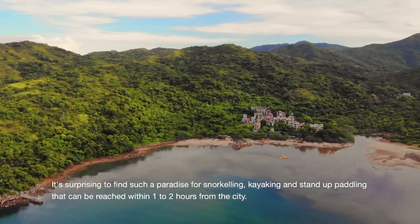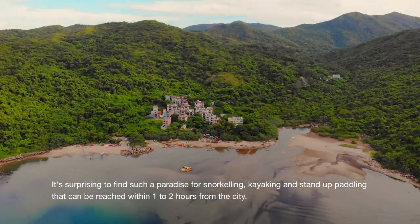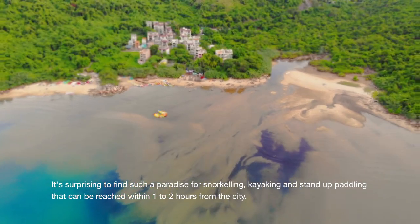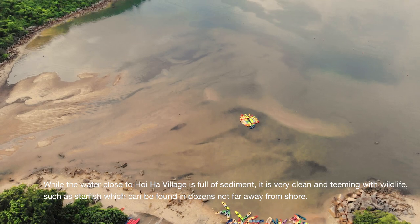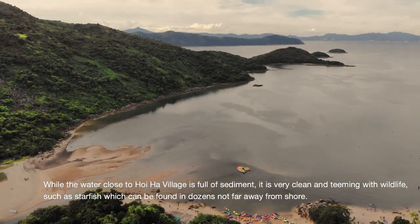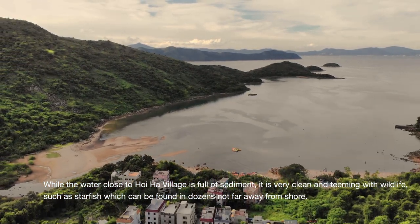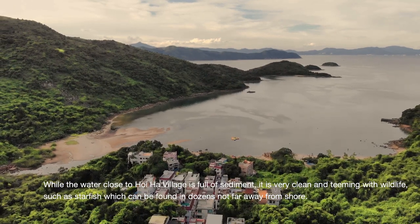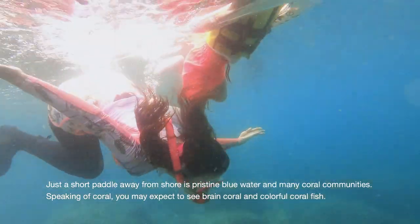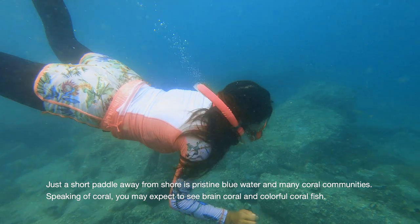It's surprising to find such a paradise for snorkeling, kayaking, and stand-up paddling that can be reached within 1 to 2 hours from the city. While the water close to Hoi Ha Village is full of sediment, it is very clean and teeming with wildlife, such as starfish, which can be found in dozens not far away from shore. Just a short paddle away from shore is pristine blue water and many coral communities.